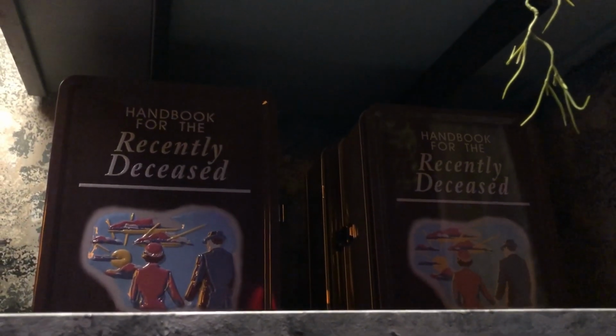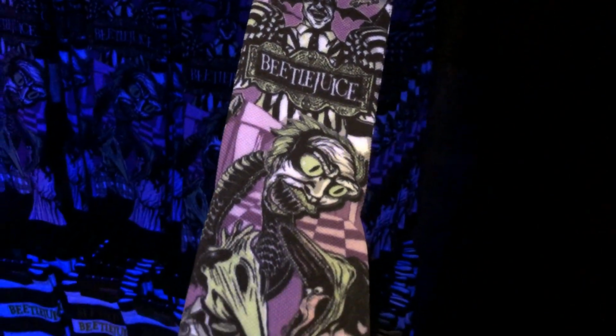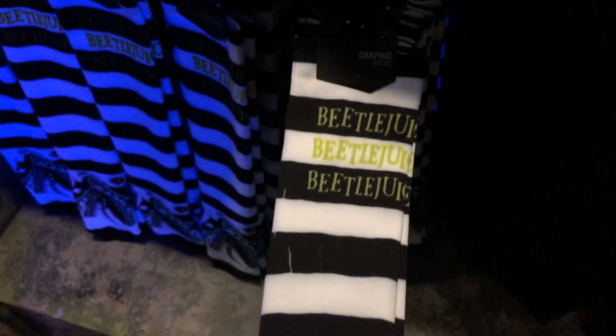Some more really great merchandise. This is a lunchbox. And I thought it stopped at the t-shirts and the pins and the hats and the mask, but they also have socks too. Oh yes. This is very long. This is the flowers for Barbara. R.I.P. All the little details in here are great, aren't they?